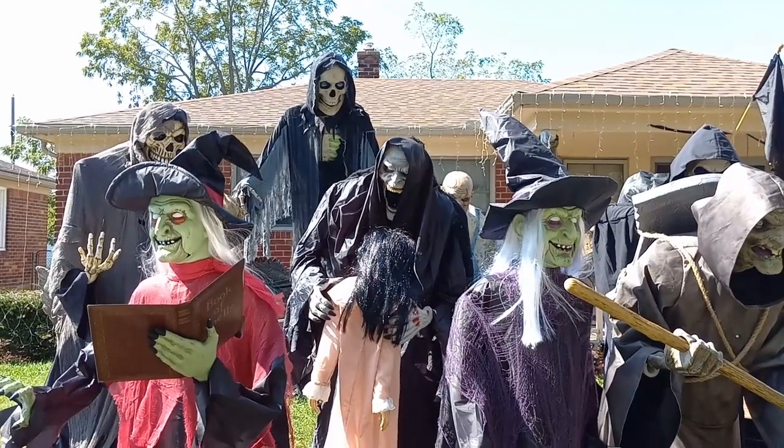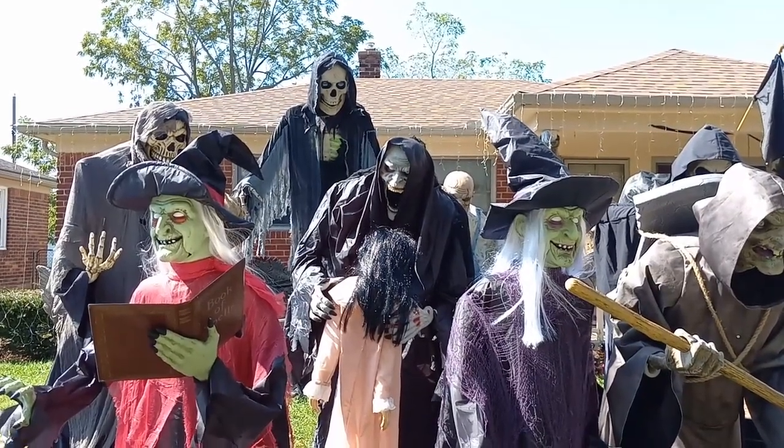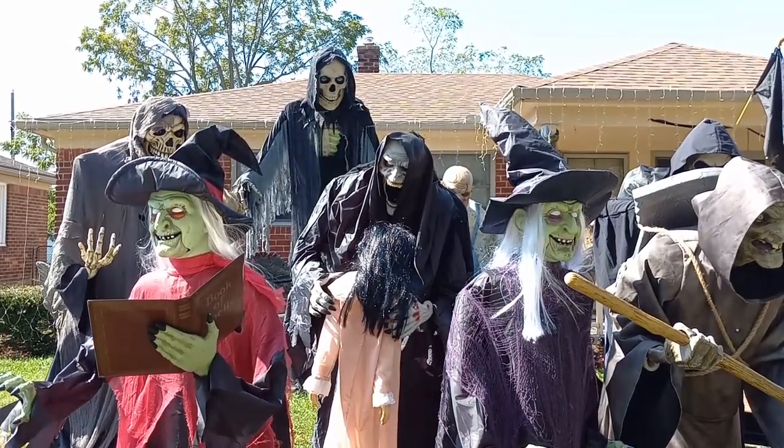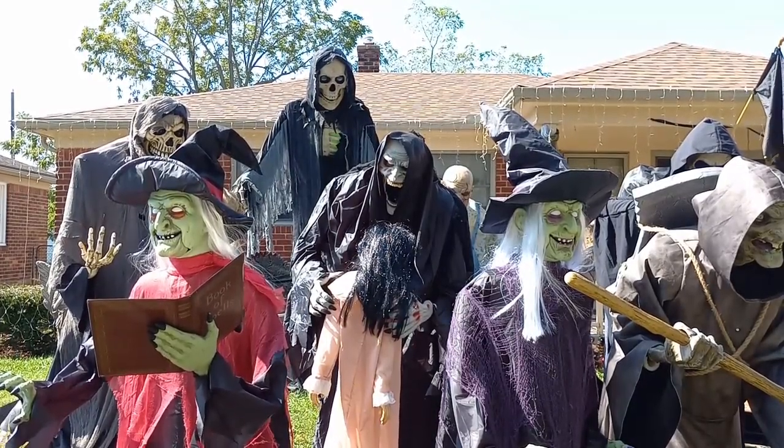Next up, we have both 6-foot witches from Home Depot. The purple one for the 2022 season and the red one for the 2023 season.